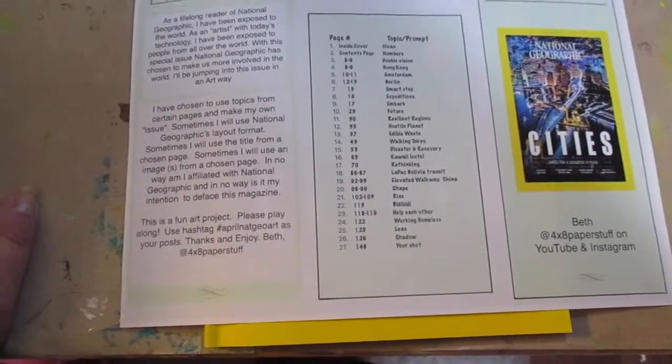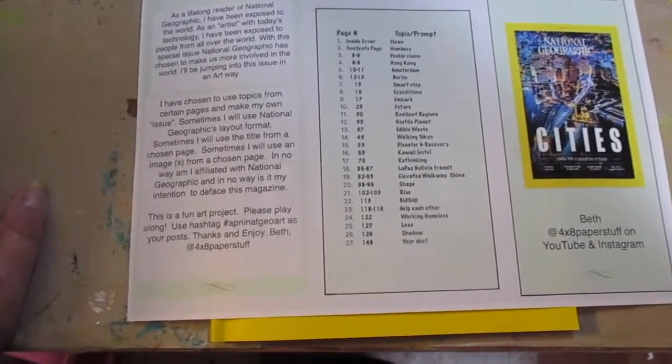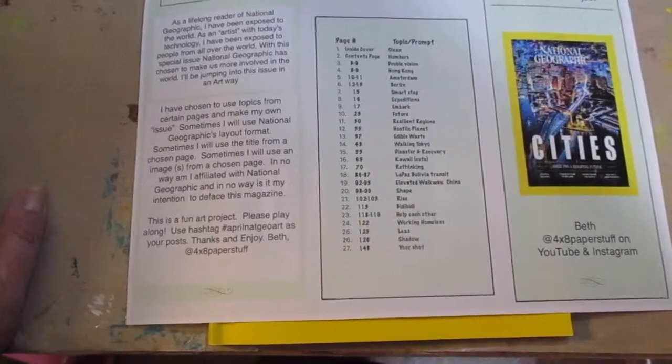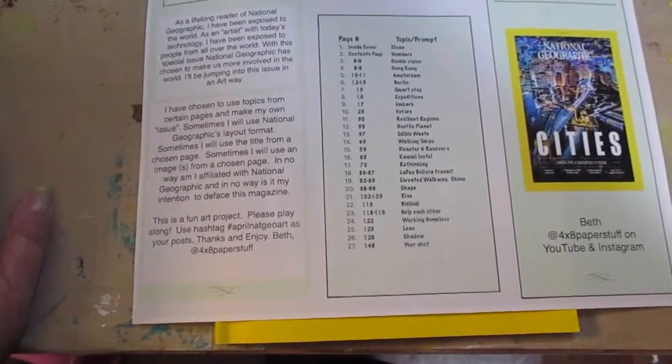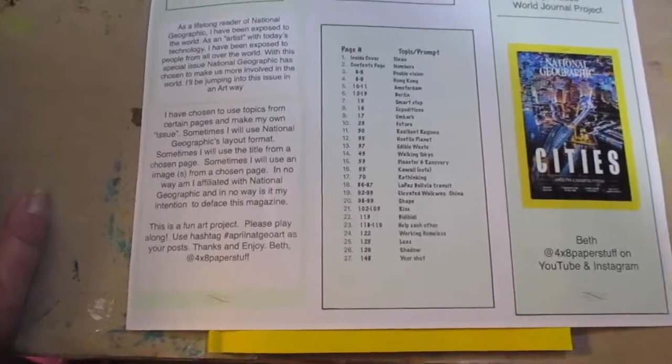Sometimes I will use National Geographic's layout format. Sometimes I will use the title from a chosen page. Sometimes I will use an image from a chosen page. In no way am I affiliated with National Geographic, and in no way is it my intention to deface National Geographic. This is a fun art project.